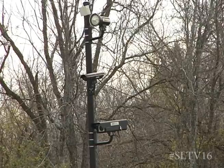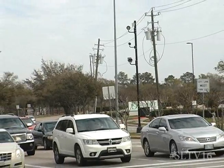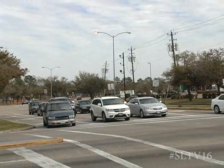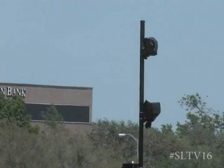The formation of the task force is in response to a petition submitted by Sugar Land residents. Although this petition did not meet the requirements set by the city charter, the City Council is listening to the concerned citizens and approved the creation of an independent task force to study the program's effectiveness.